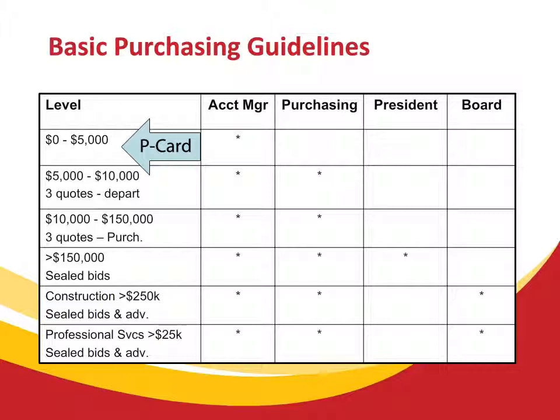Here's an overview of the basic purchasing guidelines. Please contact the purchasing department directly for any further clarification.